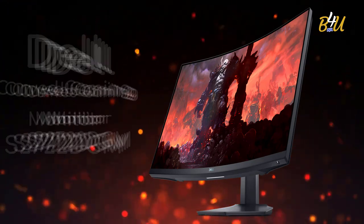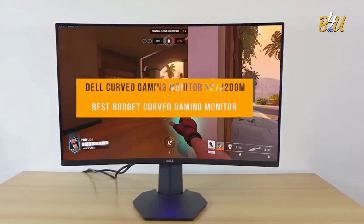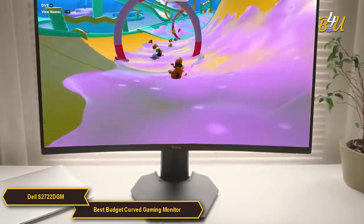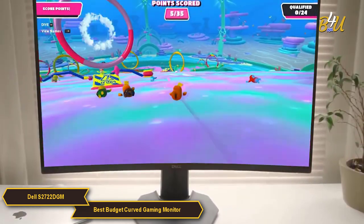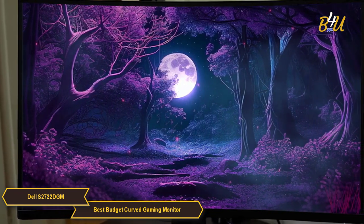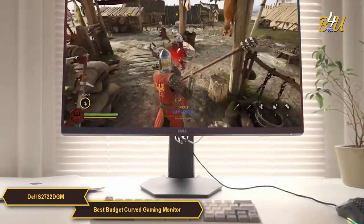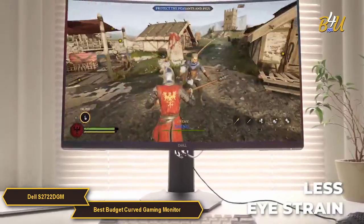The Dell curved gaming monitor S2722DGM, which is my choice for the best budget curved gaming monitor. The Dell 2722DGM is a solid pick if you're after that immersive experience without draining your bank account. It's curved, which is not just for looks. This curve aligns with the natural curve of your eyes. Now, this means less eye strain, even if you're the kind of person who will spend the whole day gaming.